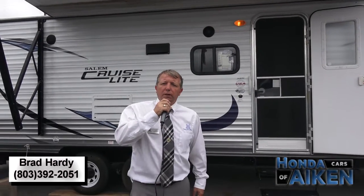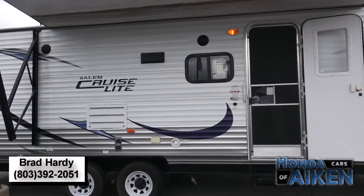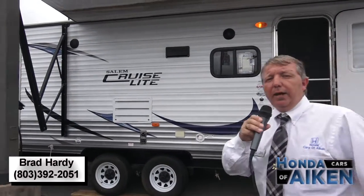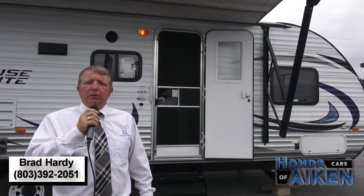I just wanted to tell everybody what a great deal we have on a 26-foot camper. It's a Salem Cruise Light slide out. It's 5,800 pounds dry weight, 7,600 wet. So not really big. A 1,500 can pull it with ease.